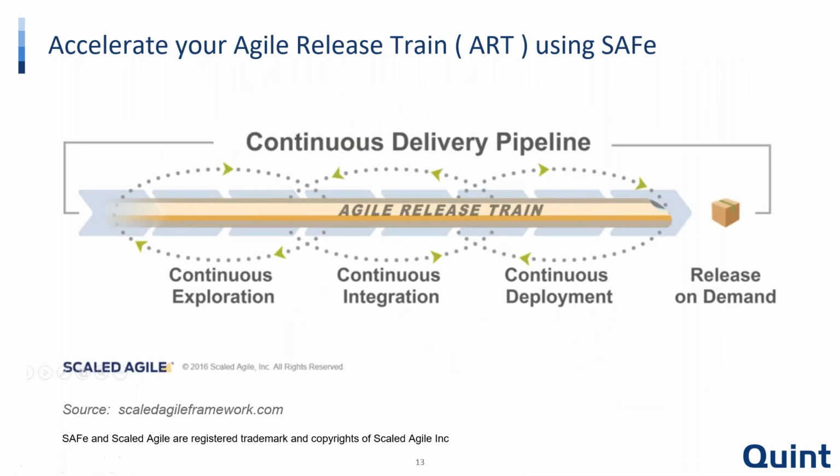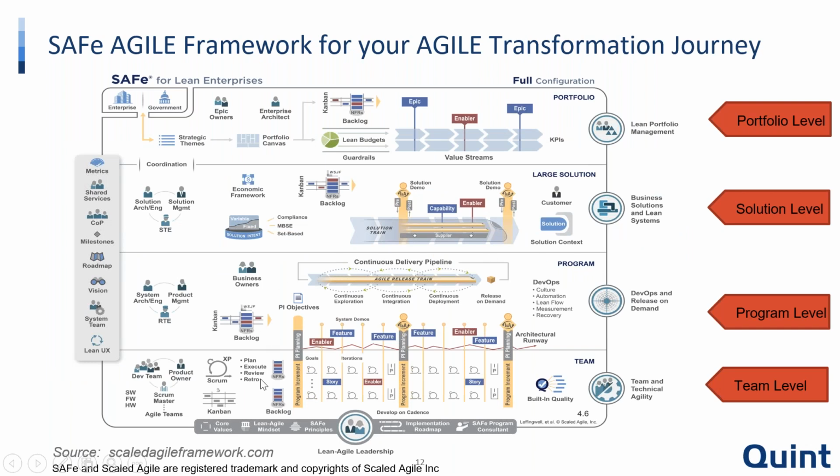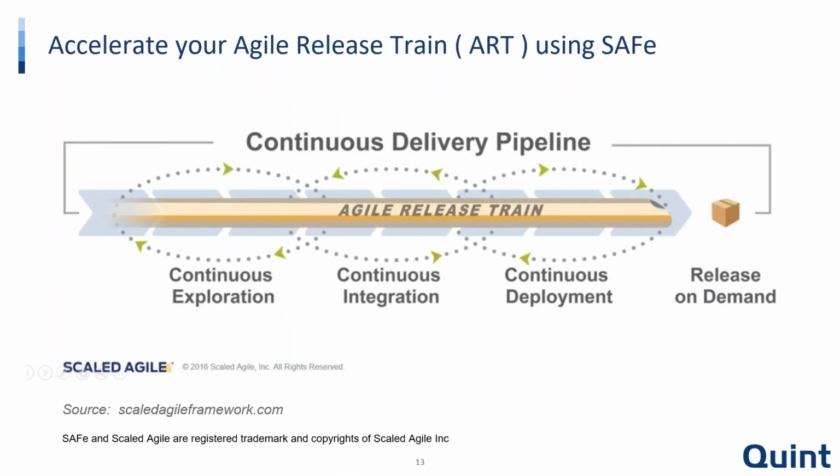Moving on to the next one, which is again a unique part of SAFe, the ART, Agile Release Train. As you know, this particular angle is specifically shown in the area of program. Multiple Scrum teams are generating increments, and these increments, which are continuously being delivered by the teams, need to be integrated. So here we are talking about the continuous delivery pipeline, which is effectively made possible using the agile release train concept in SAFe.